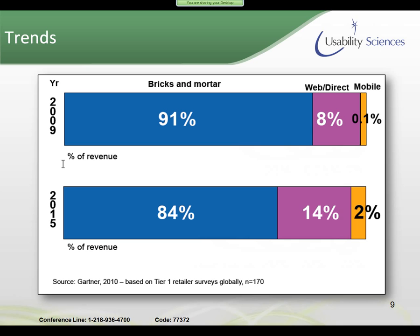Now I'm pretty sure that most of you out there would not be caught without an e-commerce strategy or some sort of e-commerce presence, yet it's only driving 8% of revenue. Now by 2015, they're predicting that mobile will make up 2% of total revenue, but that's still pretty far off from brick and mortar and even e-commerce, which they're expecting to jump up to 14%.